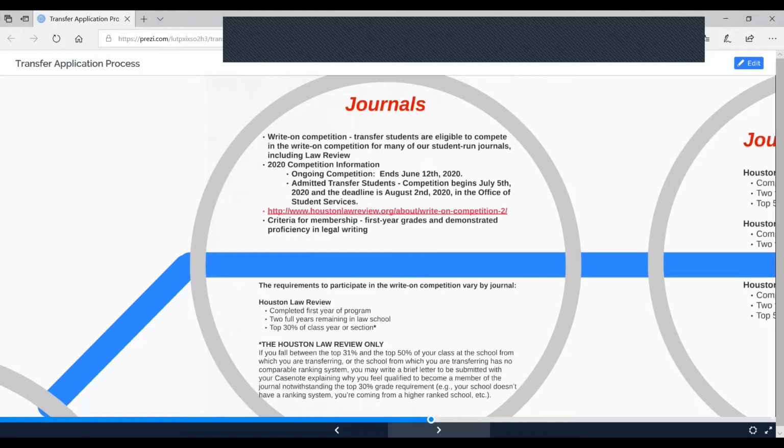I can walk you through all of this for admitted transfer students, and you should have your decision in relatively soon. The competition begins the second round. There's an ongoing competition right now that ends on June 12th, but you'd have to be admitted by that point. Admitted transfer students can participate in the second round, which begins on July 5th, and the deadline is August 2nd. That's all done through the Office of Student Services. Again, your criteria for membership are your first year grades and a demonstrated proficiency in legal writing, which is shown in your writing competition.